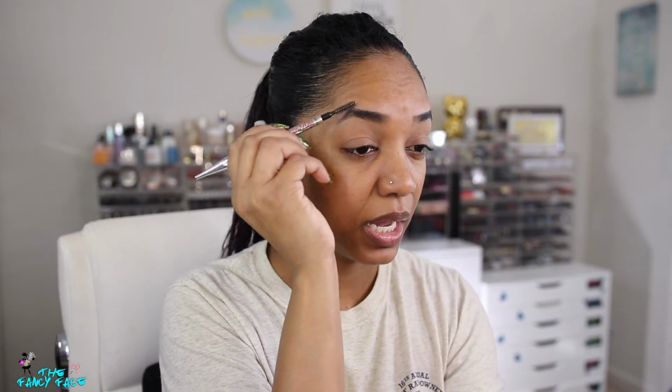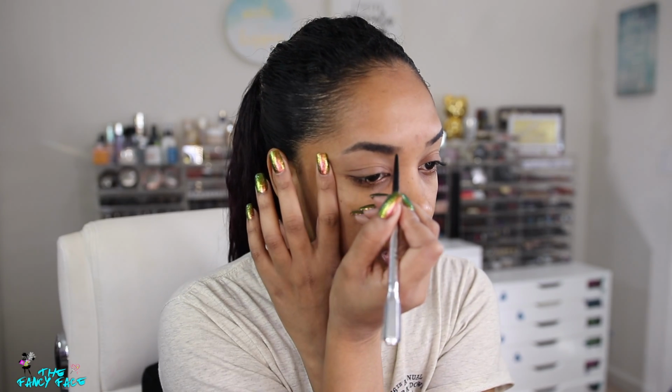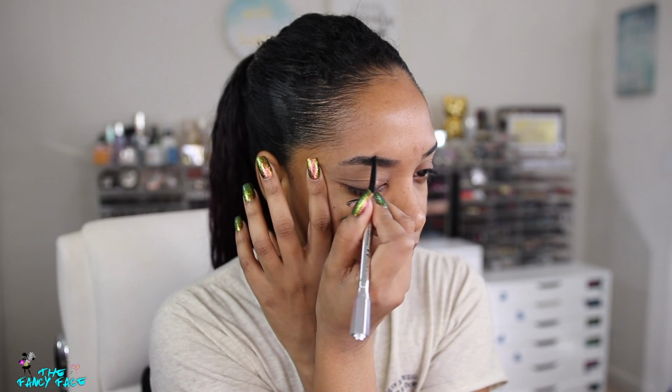So I'm just gonna brush through these brows here, and the brow product that I chose is a pencil, and it is the Benefit Precisely My Brow Pencil. So we're gonna go ahead and fill in my brows. Should I speed through this, or do you guys want evidence of me using only the 10 products? I feel like y'all want evidence. So we're gonna go ahead and fill in the brows. And it's pretty quick for me to fill in my brows.